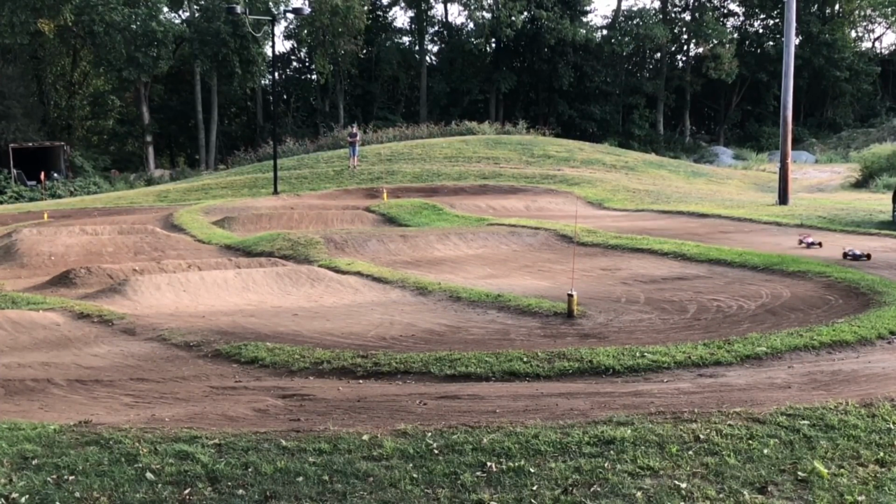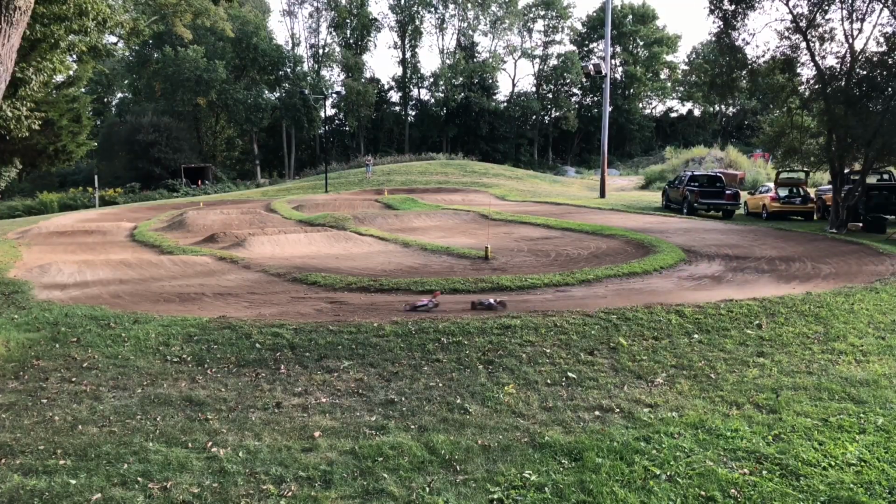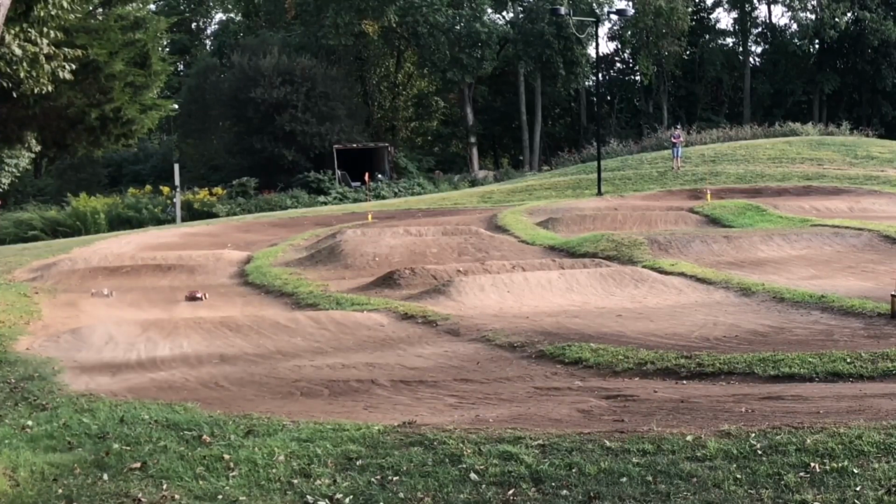Here we go down the backstretch. We got 8's Mike out front, followed by last place Bob. Whoa, little hiccup from 8's Mike. Here we go in the corner number 1. We're getting some contact going. They're almost neck and neck into the rhythm section.